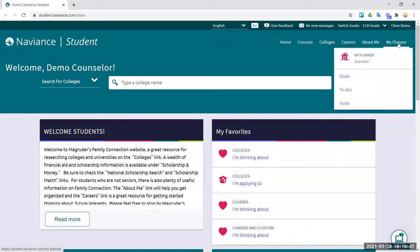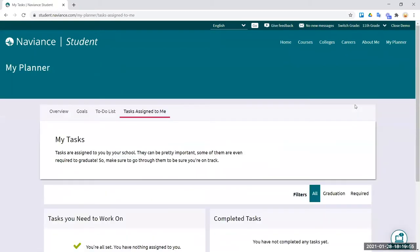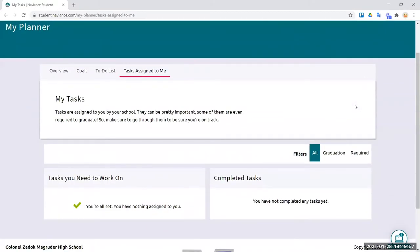Again, just like on the home page where it tells your students what activities they have to work on, the My Planner tab has a place called Tasks where they can also see what activities they've been working on. Anything that your student has been assigned to complete or has already done will show up on this page. This is just a demonstration account. That's why there's nothing here. This isn't tied to any particular student or information in MCPS. So this is just a blank account here.